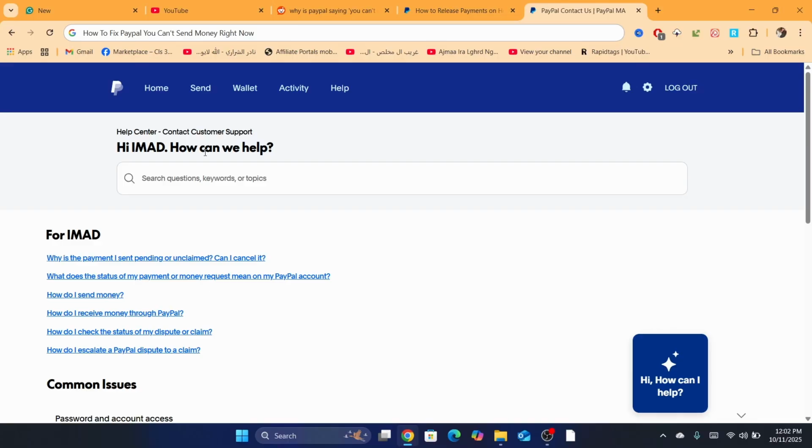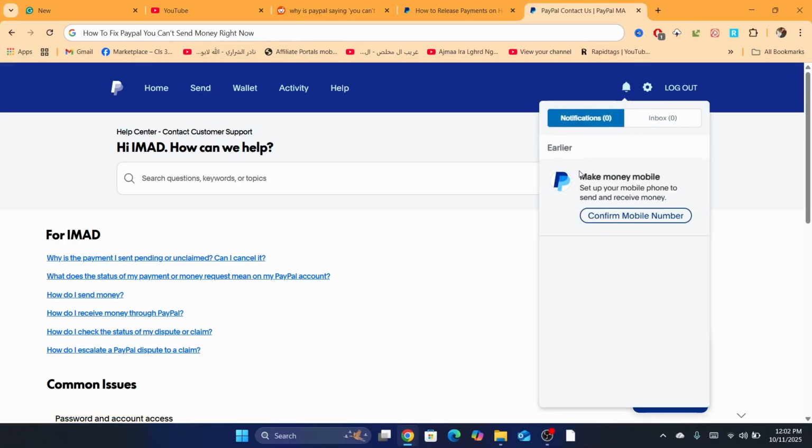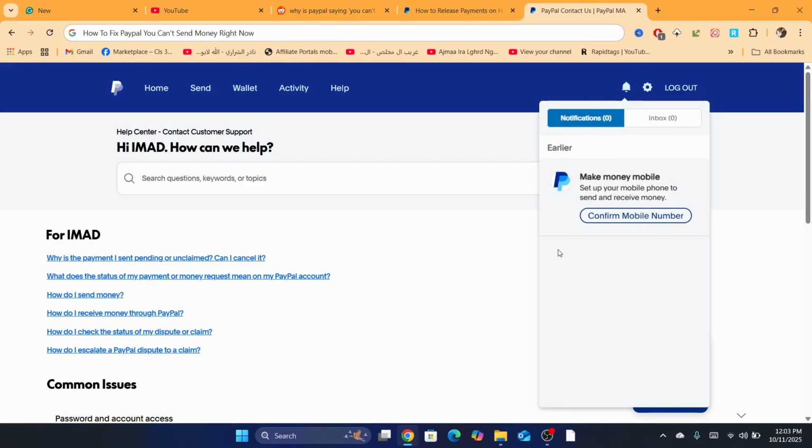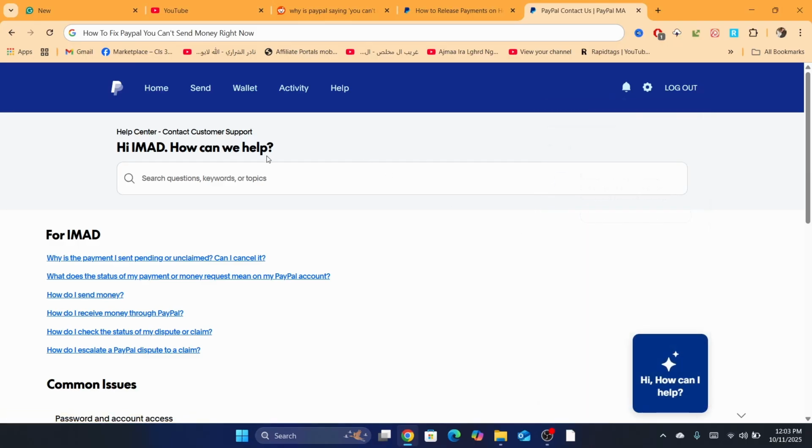Now, if you're using the app, what I want you to do is to use a laptop, just your browser. You can also use your browser inside your phone. Just log in using the web version, and then check if there are any notifications from PayPal. Now, if they are trying to verify your account or limit your account for security reasons or anything like that, you will be able to see the message inside the notifications icon here in the top right, and then you will be able to see the reason, and then you can confirm the identity by providing your ID or whatever they ask you to provide.